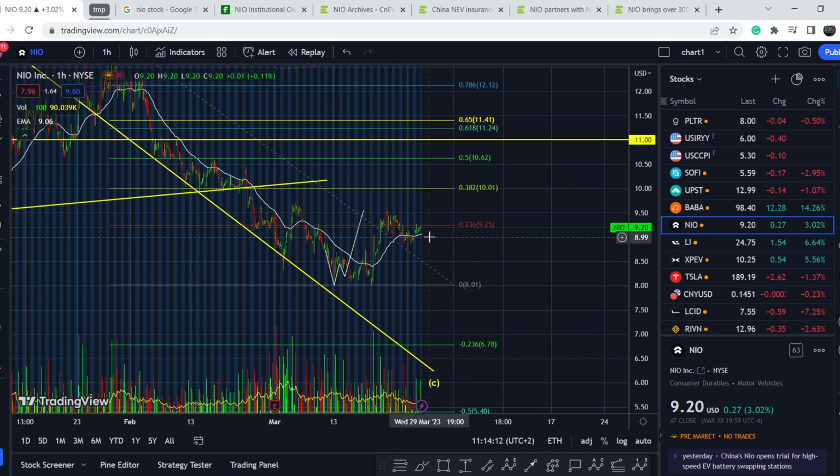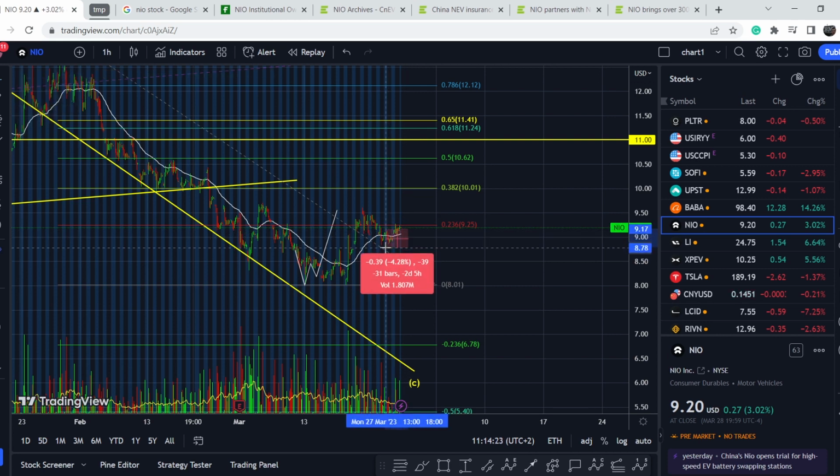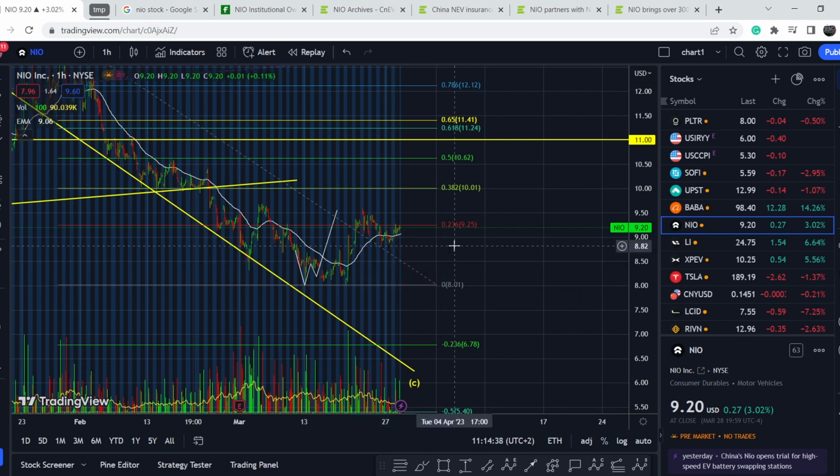And what should you do if you want to enter the position? Basically, you have two options. If your risk tolerance is not the best, you can accumulate your position right here, but you should put your stop loss slightly below this previous bottom, which implies not more than 4.5% of downside potential. And you have to use this type of stop losses in order to protect your capital.